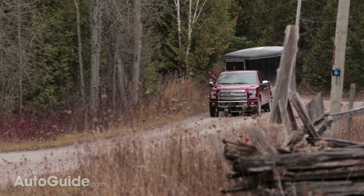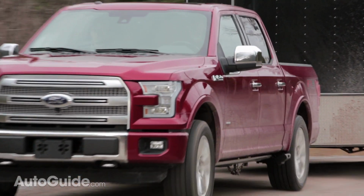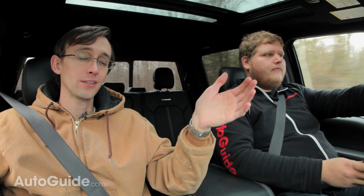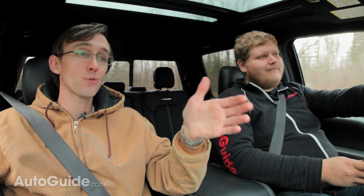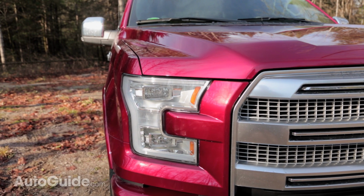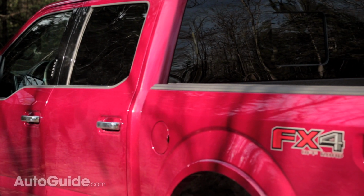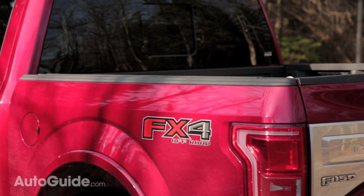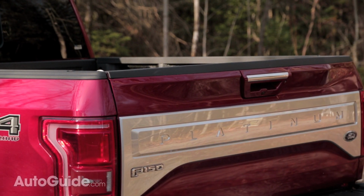On the subject of technology, we cannot forget about this all-aluminum body and bed. This is a watershed moment for the truck segment. It saves a ton of weight. No, not literally a ton, but a lot of weight, and that I think is a major reason why this truck drives so well. But it's also a feature that hasn't been tested in the real world yet. How well is that body going to hold up? It's riveted, it's kind of glued together because they don't really want to weld it. So I don't know how that's going to last over the long haul.